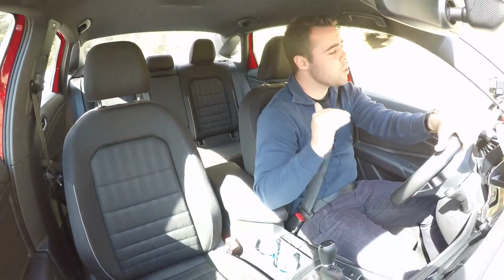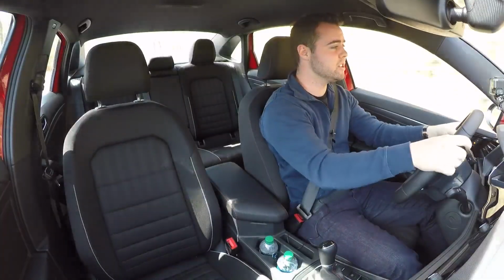Then for just above $29,000, we've got the top of the line Autobahn trim. That comes with the digital instrument cluster, looks a lot nicer than the standard cluster, as well as a panoramic sunroof. It's also got a 9-speaker Beats audio system and heated leather seats. In my opinion, that's the one to go for.